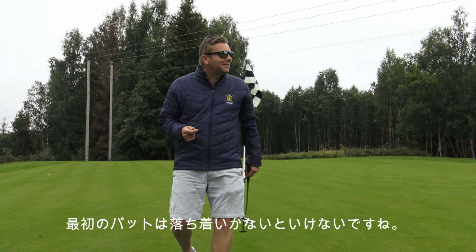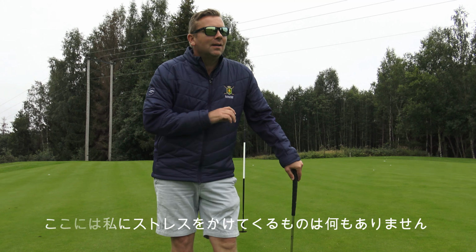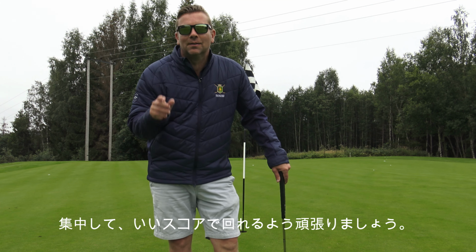Really got to get to grips with these first putts. There's nothing out here stressing me. Hardly anybody on the course. Let's just focus and let's just try and get round here in a decent score.